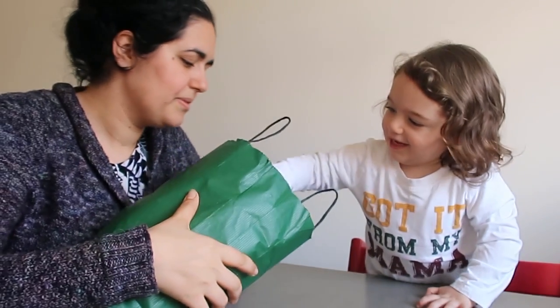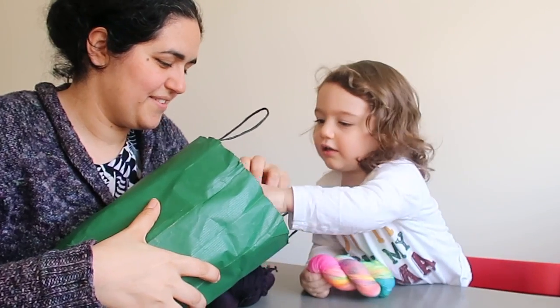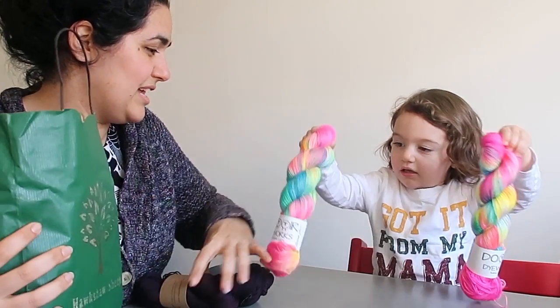Then moving on to the yarn. Yeah, there's stuff in here, isn't there? Oh, I knew you'd go for that straight away. So, that's also a present for Layla.